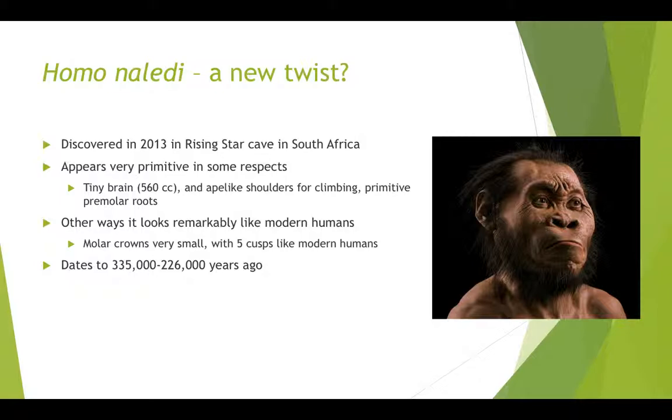And Lee Berger is also associated with that find of Australopithecus sediba in 2009 that his son tripped over, and has been for the past decade advocating that there are going to be other early Homo finds or other finds of early hominins in South Africa. Much to the dismay of the camp that really felt like East Africa is where most of hominin evolution took place. And so Homo naledi appears very primitive in some respects.